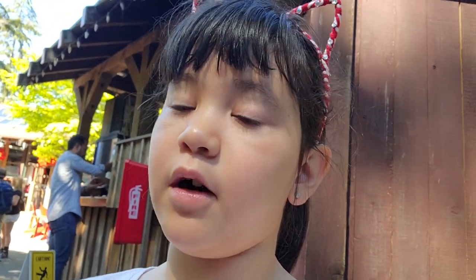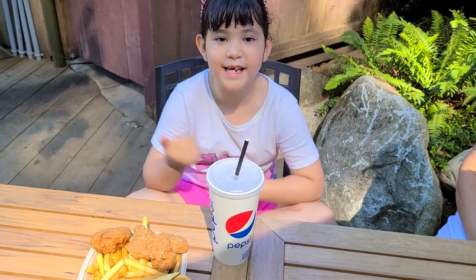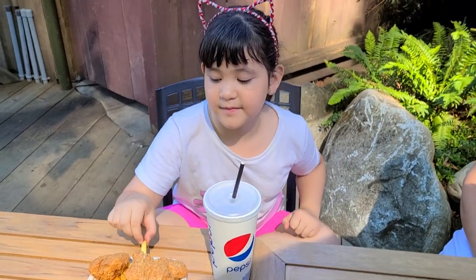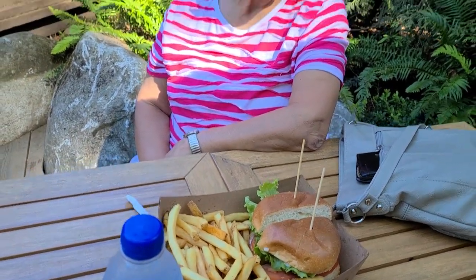Okay, now we're about to eat, but the food hasn't come yet, so we're going away. Okay, now we're about to eat. Nice big burger. Whoa. Let's eat, guys.